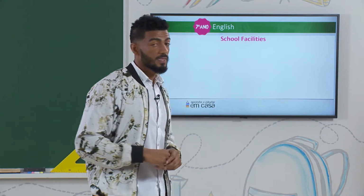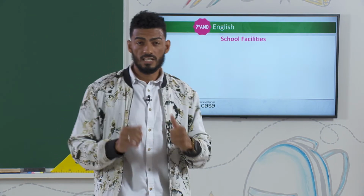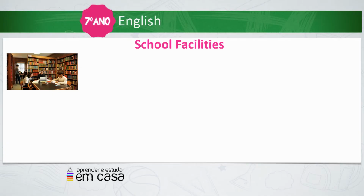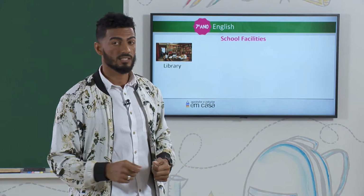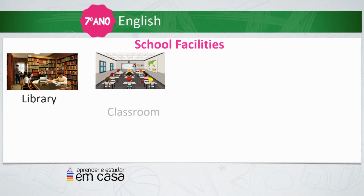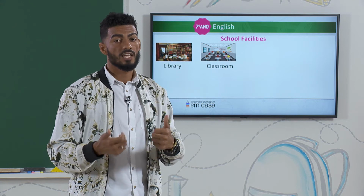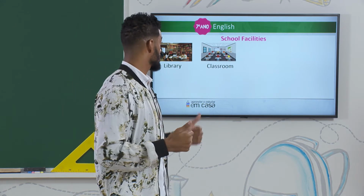So now, let's see some school facilities that we have in our school. So the first one is library. As you can see on the picture, the students are in the library. They are studying or doing their task. The second one that we have is a classroom. In your school, you know that you have a classroom, and then you might have a library too.